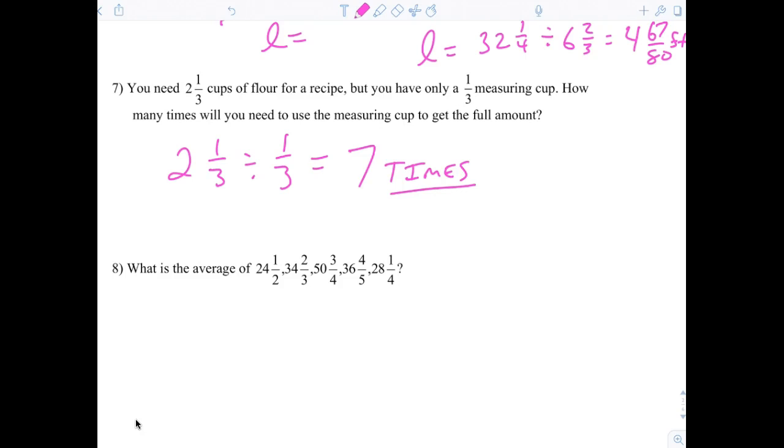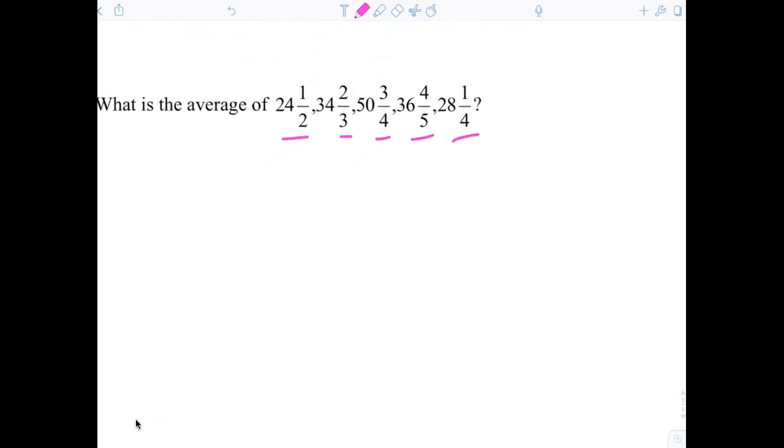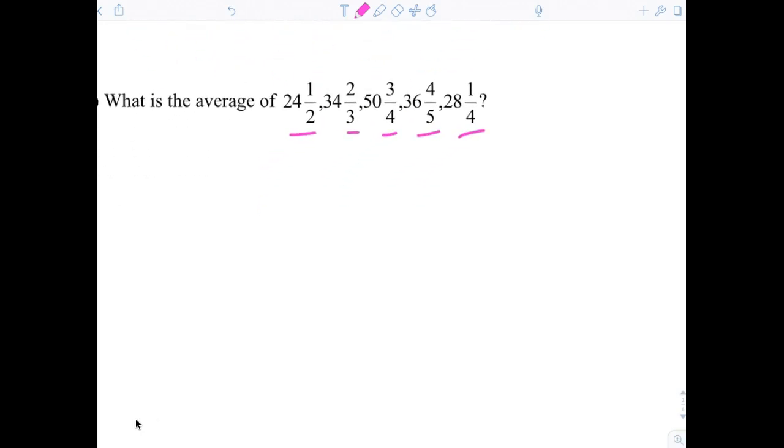All right. Who can tell me how to find the average again? Max, how do I find the average? You add them all up and then you divide by how many there are. Right. How many are there in this one? There's 7. Like there's 2 measures. No, I'm on number 8. Oh, you're on the right. My bad. There's 5. All right.